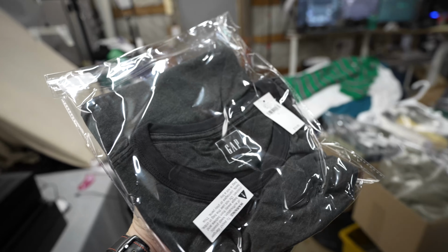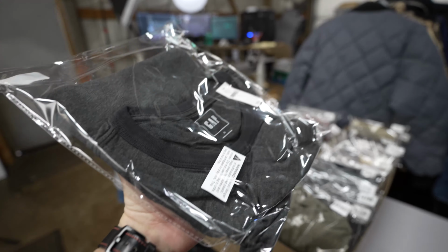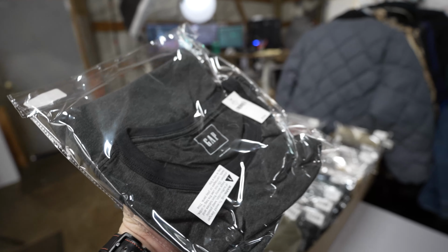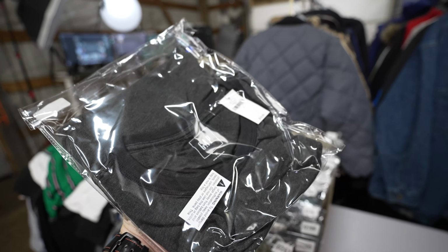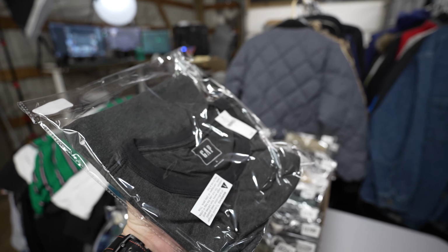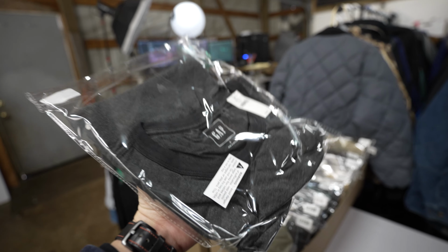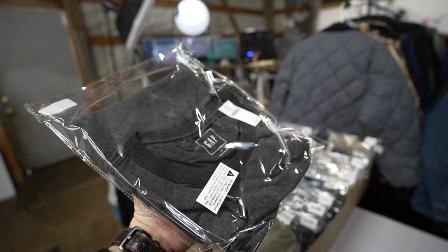So this Gap shirt sold for $3 plus shipping, and this is a perfect example of some things that might have been bad purchases. Just really consider how long you're going to be holding on to an item, what you're going to be paying for the item, and is that going to be the right thing to do for your business plan.